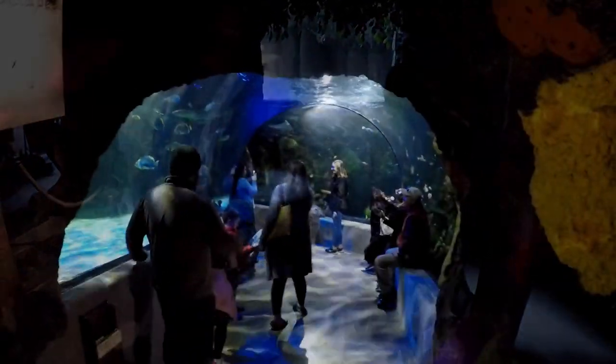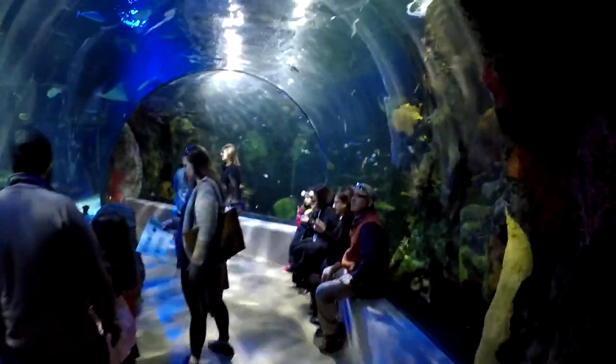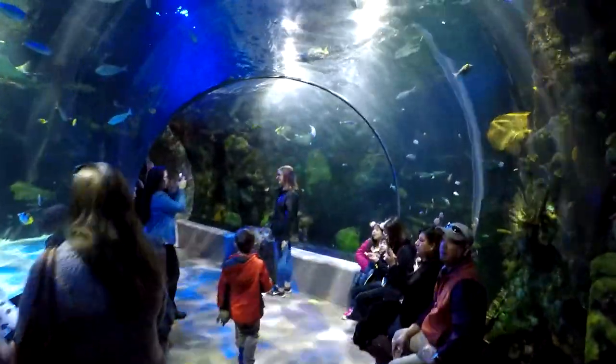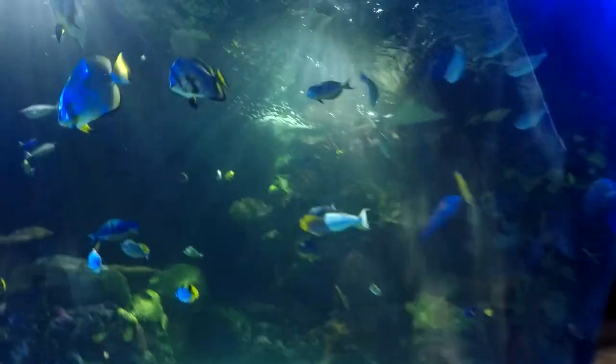Okay, so we're gonna continue on and go underneath and try to take a look from underneath. You can crawl right underneath here. Okay, here's a tunnel. You actually go underneath the aquarium, the water. They had the same thing in Ocean Park in Hong Kong. Which one do you like? Oh, what is that? It has like that horn on it.